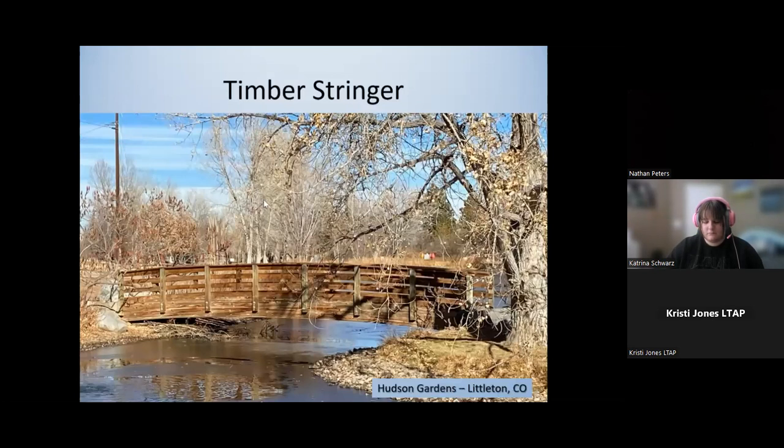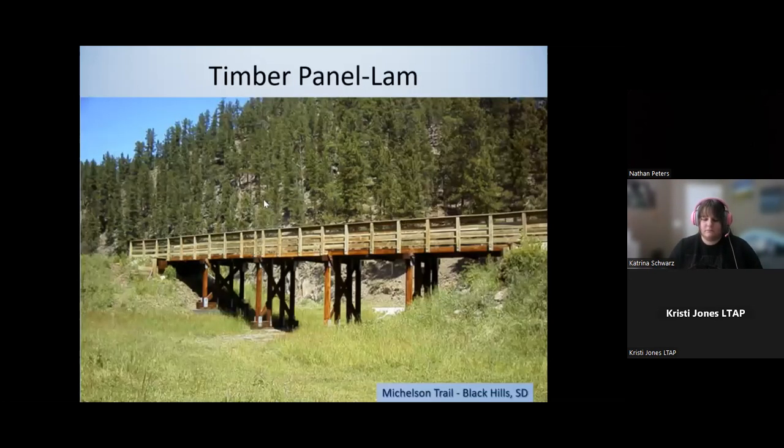Here's another look. This is actually in Littleton, Colorado, at the Hudson Gardens, a nice little garden area. This is a glulam stringer that we had supplied to them that was installed over the pond there.